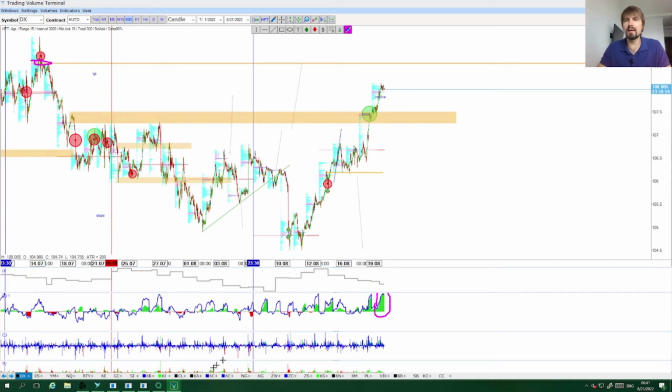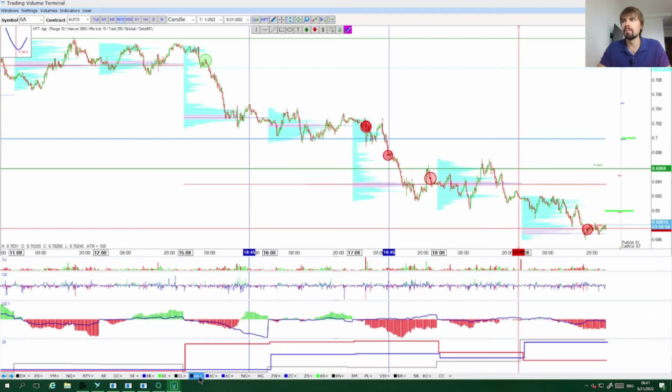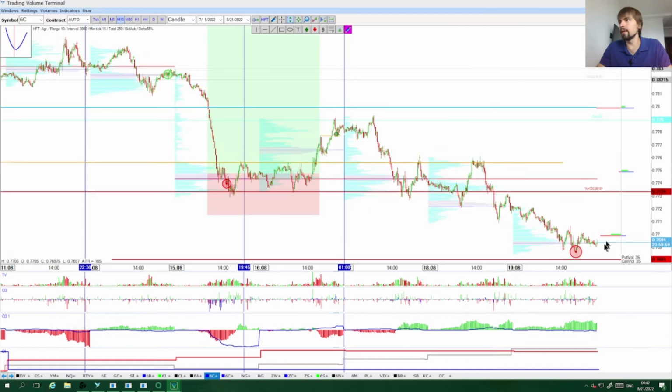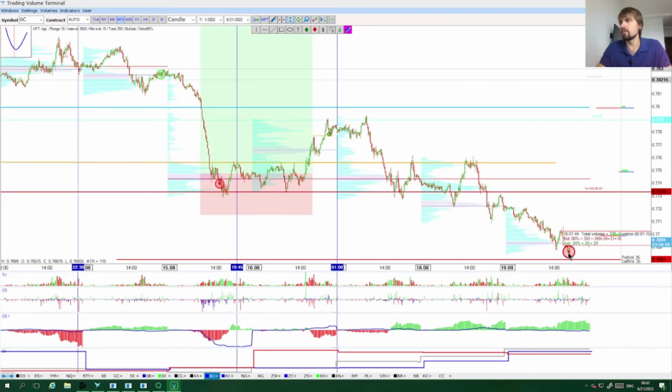Moreover, I found some buying opportunities in the Australian dollar. Here we see the divergence. Here a sell HFT from the level, but the price fixed above my cumulative delta level. So I expect that next week there will be a movement to the upside to this level, 0.6960.